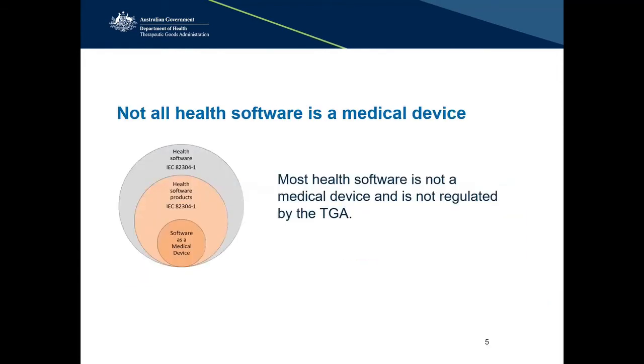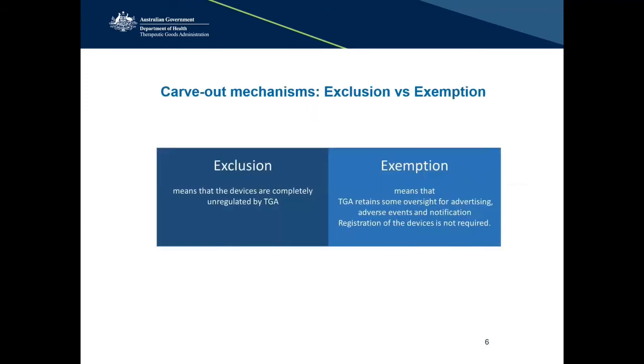So this is just a little slide to indicate that not all health software is a medical device. There's been a lot of confusion about this in industry. TGA only regulates software if it meets that definition of a medical device. So to further clarify what is regulated by TGA and what isn't, some recent reforms introduced a number of exclusions and an exemption to help clarify what is regulated and what isn't.